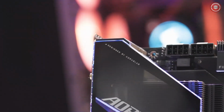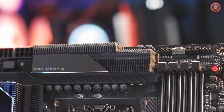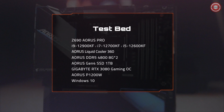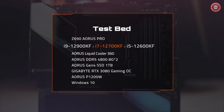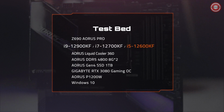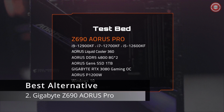In this video, we'll be looking at the actual performance of the 12th gen processor when pairing with the AORUS Z690 motherboard. We've tested 3 enthusiast-focused models, which are i9-12900KF, i7-12700KF, and i5-12600KF. The board we were using for the test was Z690 AORUS Pro.